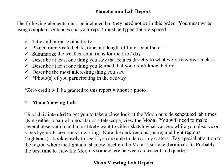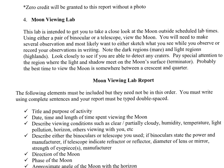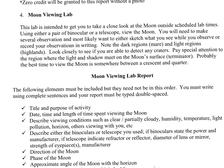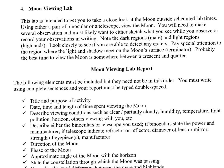So you can see what you need to write up in order to earn lab credit for your planetarium visit. The moon viewing lab can all be done in one evening from the comfort of your home. The Sky Map Constellations lab is one I'll often direct students to if you're just trying to satisfy the lab requirement. You need binoculars or a telescope of your own, or a borrowed one, but it can't be done in conjunction with a scheduled lab.